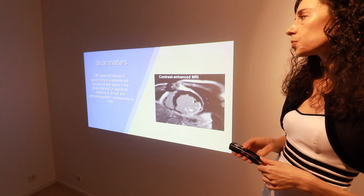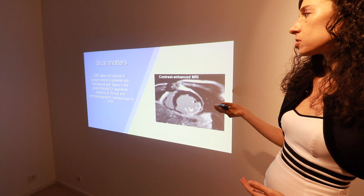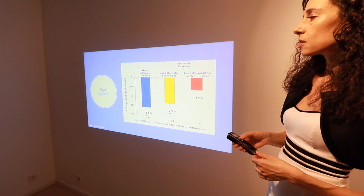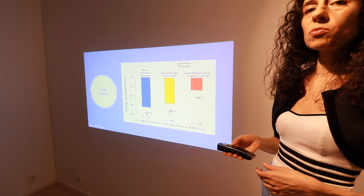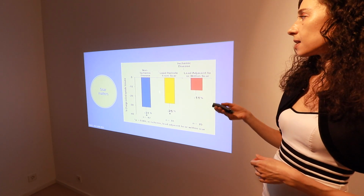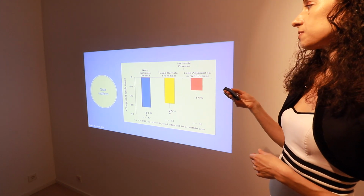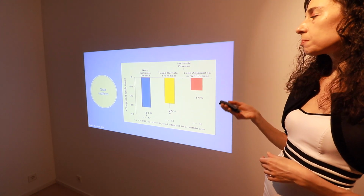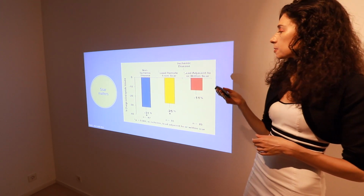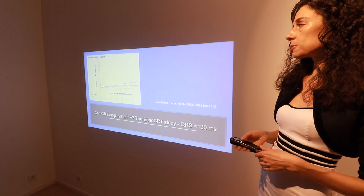CRT does not reduce the LV dyssynchrony in patients with transmural scar tissue in the posterolateral LV segments. And this is a study showing the change in the end-systolic volume. You see that it is greater when we have non-ischemic disease and lesser when we have ischemic disease. But even in this, we have subgroups of patients with lead position remote from the scar with a better response and patients with a lead position adjacent to or within the scar which have the worst response.